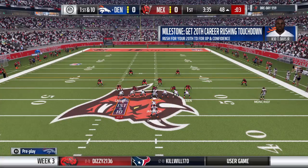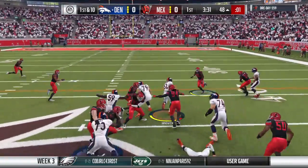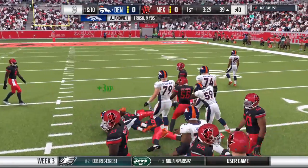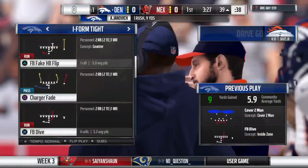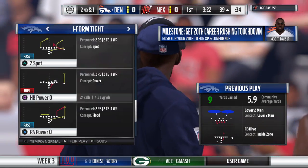Play clock winding down. Now a handoff to the fullback, Janovich, as he's got this down inside the 40 to the 39. Give him 9 on the carry that time, and they're set up with a 2nd and 1.